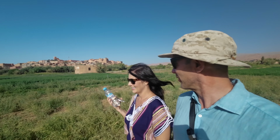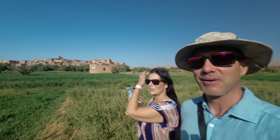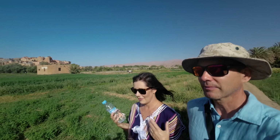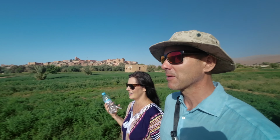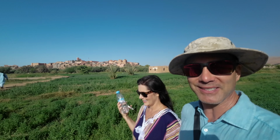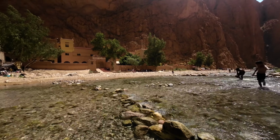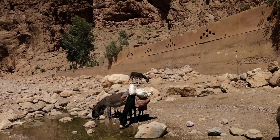Today's gonna probably be another hot day, so we're prepared. We're prepared, but we've learned so much about the Berber people and how they live. It's been a really good tour so far. We had a good night at the hotel last night. We had a pool. And so come along for day two of our Sahara visit. Let's go. Even the donkeys are coming for some refreshment.